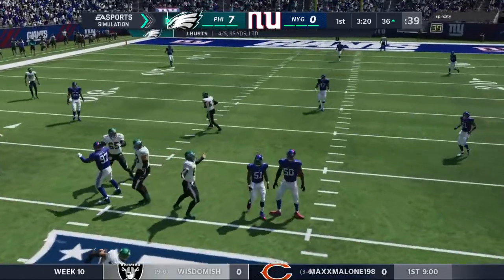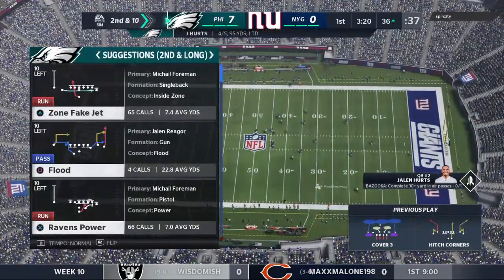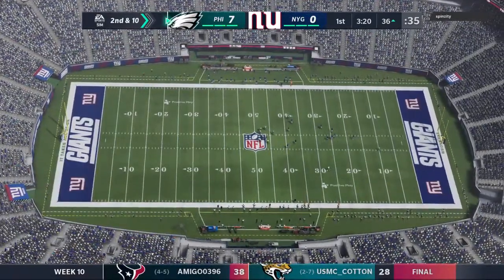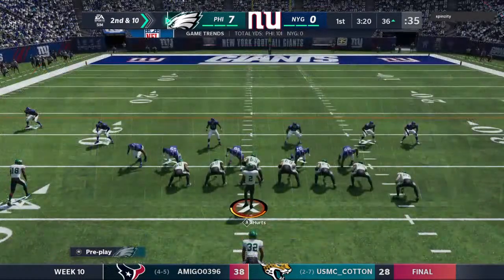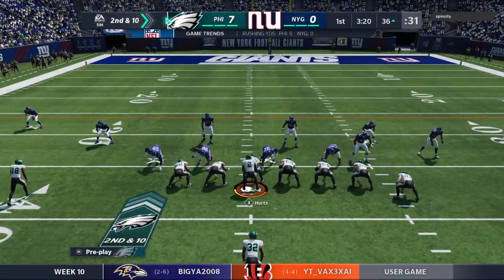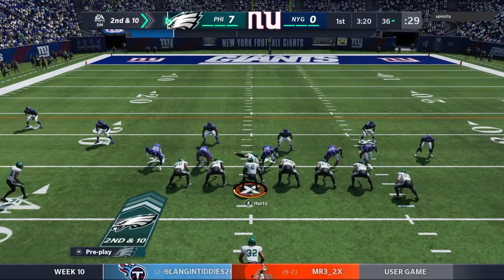Throwing to start the drive, but that one incomplete. But defensively, you're over there trying to catch your breath and trying not to show the offense that you're a little bit fatigued. You're right back out there after the turnover. Now they've got to work towards getting another couple of stops and forcing them into at least a long field goal situation.